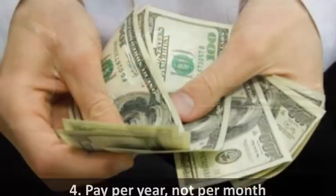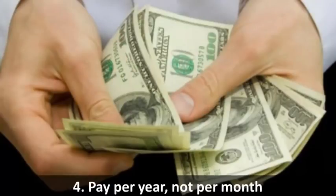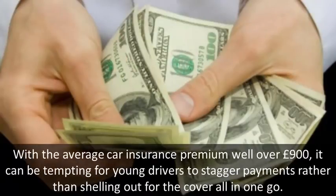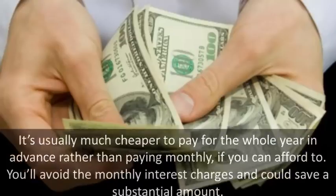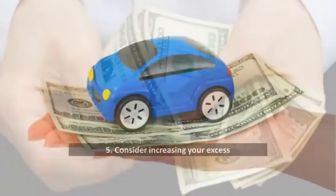4. Pay per year, not per month. With the average car insurance premium well over £900, it can be tempting for young drivers to stagger payments rather than shelling out for the cover all in one go. It's usually much cheaper to pay for the whole year in advance rather than paying monthly, if you can afford to. You'll avoid the monthly interest charges and could save a substantial amount.